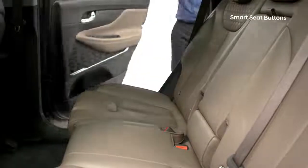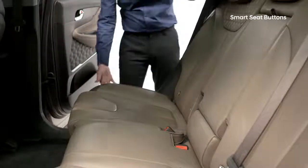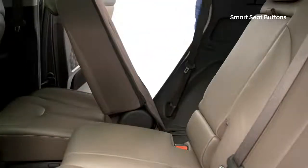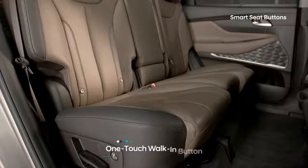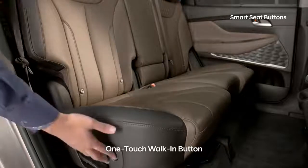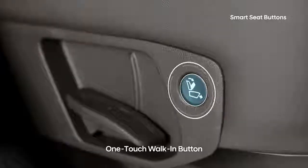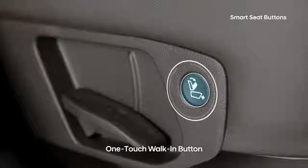Smart seat buttons. Have you ever folded the second row seat forward and struggled to either get into the third row seat or to take your luggage out via the passenger door? Another neat solution from Hyundai. A one-touch walk-in button that makes folding and sliding the seat forward easy, even for seniors and young children.